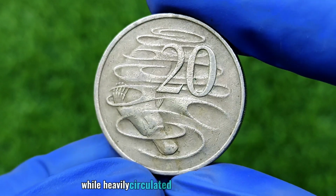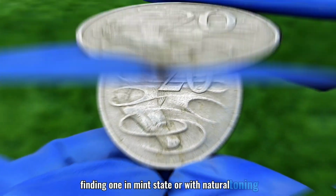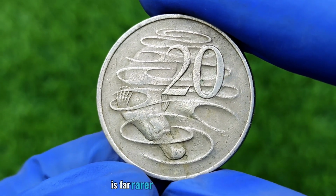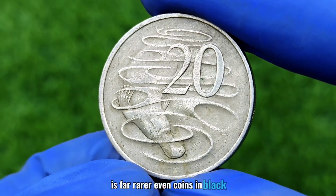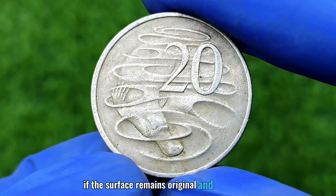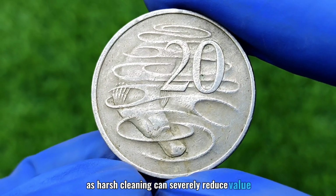While heavily circulated examples are common, finding one in mint state or with natural toning, like iridescent blues or golden hues, is far rarer. Even coins in black dirty condition can be desirable if the surface remains original and uncleaned, as harsh cleaning can severely reduce value.